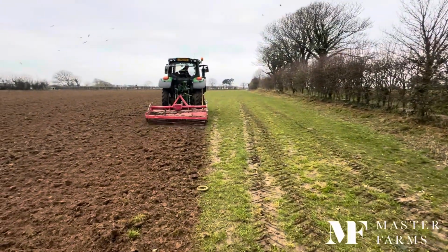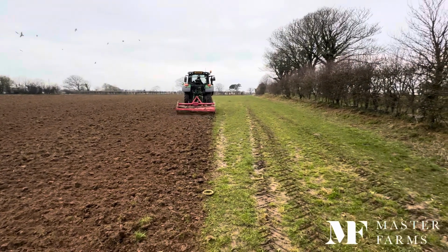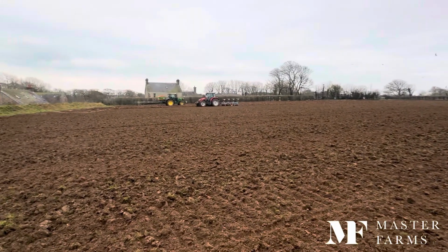It's a perennial ryegrass with some clover in it. Grazed it off for the dry cows for Christmas, and then it had a bit of slurry on it. But yeah, hopefully it will plough up really nicely. It always ploughs up nicely here.